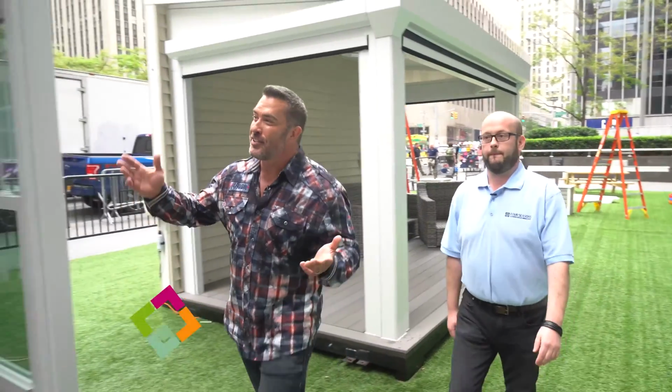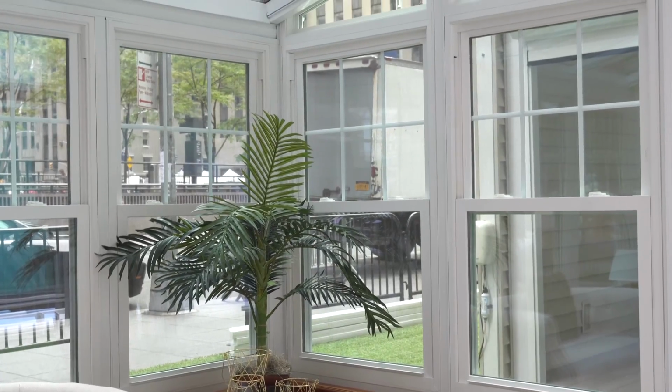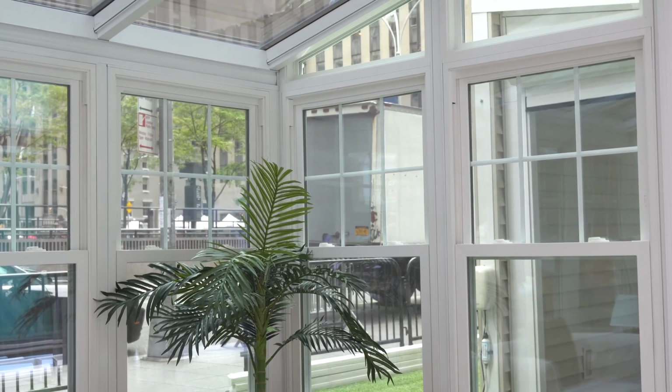So Richard, this is just amazing. This is like a scaled down version of your full-on sunroom. You know, 40 years of building these things, hopefully we're at a point now where we kind of have that down, and we have 300 franchises and dealers across North America, Canada, USA, and we also have 2,000 contractors that carry our line of products, so yeah.